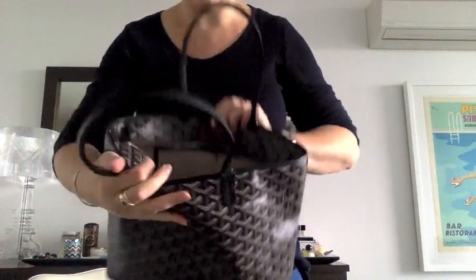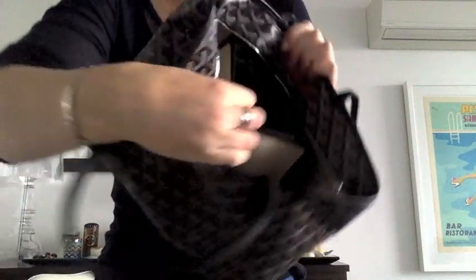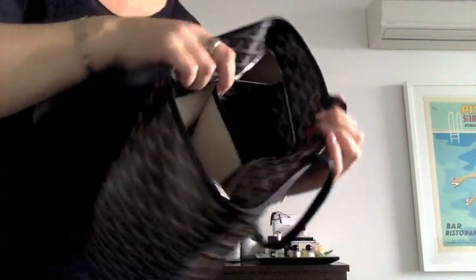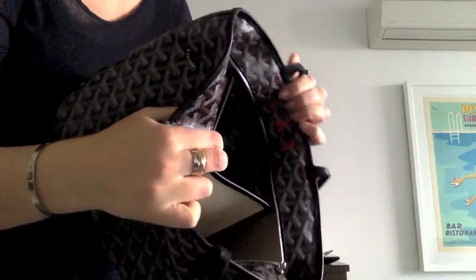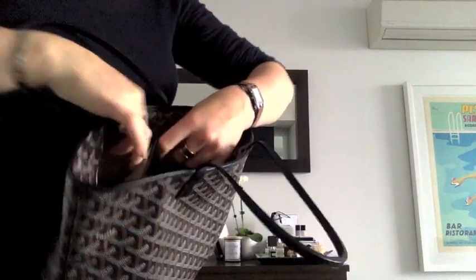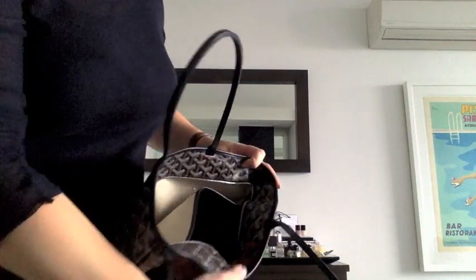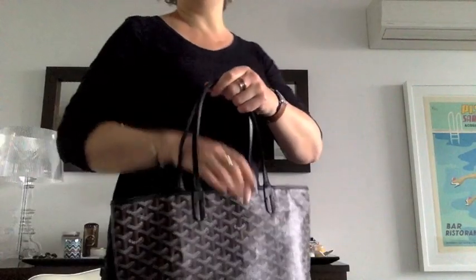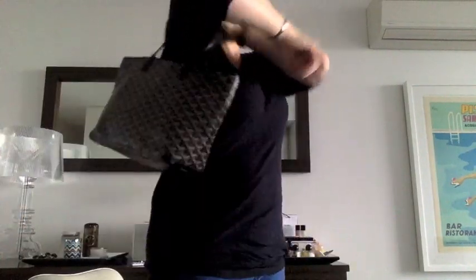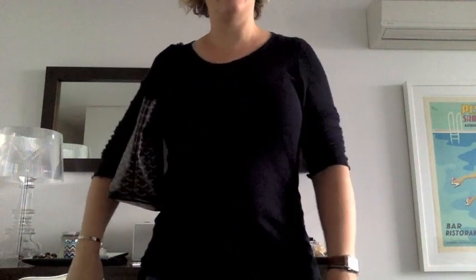you can see inside it's not the famous yellow fabric. There's a little pocket in there that has the fabric. The lighting is a bit tricky, but there's a pocket there and it has the exact canvas that's on the bag. I thought that was a nice feature. And once you put things in it, it does feel more comfortable. I quite like it because it's secure and it's comfortable. So that was the tote style bag.